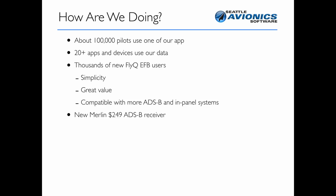We've also gotten a lot of attention in the last couple of months for this $249 ADS-B receiver that we call the Merlin. The Merlin is an incredibly good product. It compares to $800 ADS-B receivers in that it has a dual channel receiver for weather and traffic. It has a WAAS GPS built into it. It has an AHRS built into it, unlike most of the inexpensive systems. And it has a battery.